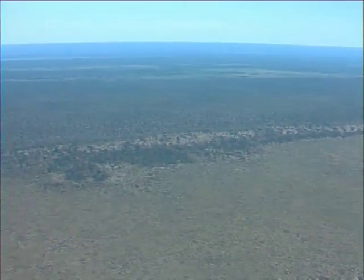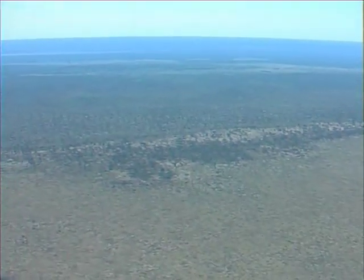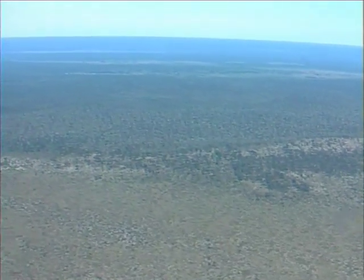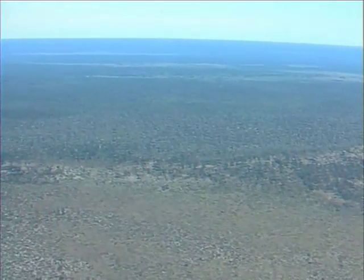The Zulu people call Maputaland Umhlaba Yalingana, which literally means the earth which is flat. And a more appropriate description would be difficult to find.